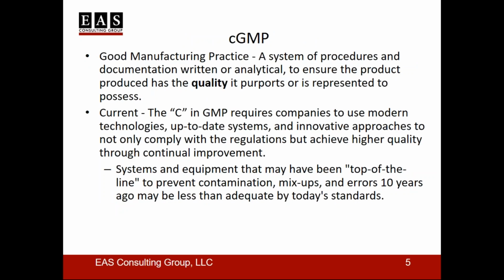Good manufacturing practices are a system of procedures and documentation, written or analytical, to ensure the product produced has the quality it is supposed to have. The little c, or the big C, depending on how you were trained, for the GMP implies that all the systems that are utilized to comply with these GMPs have to be current. So that's what that C stands for.